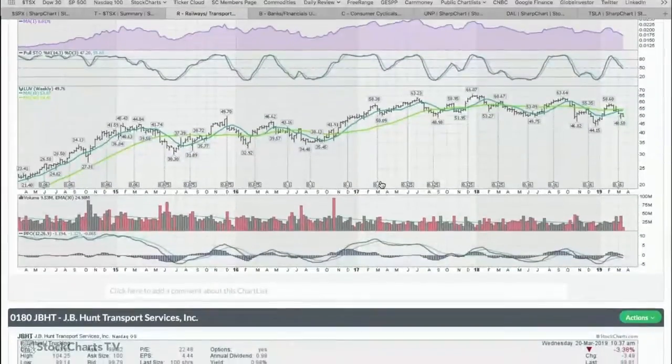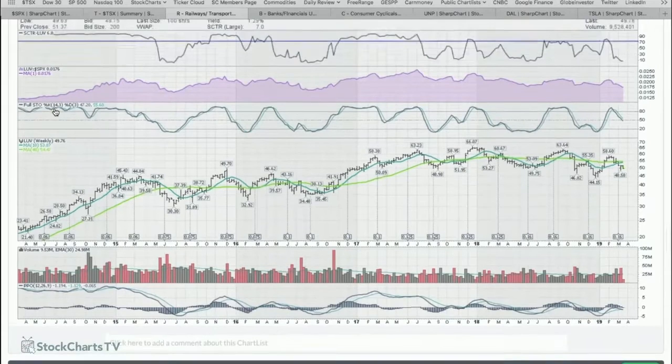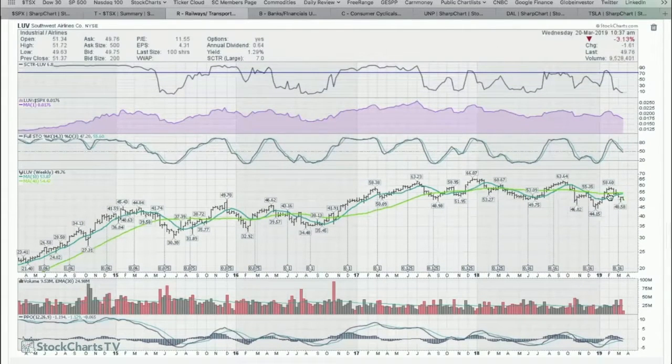A lot of these charts have just got back up to the prior highs and are starting to fail. Here's Southwest Airlines, and this chart's rolling over.